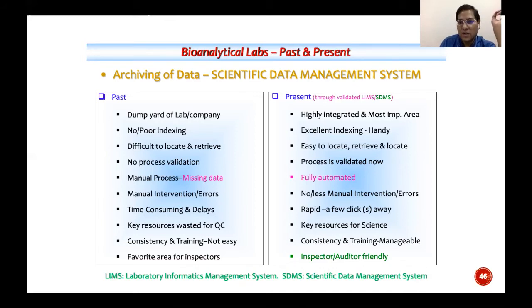Now, what was very difficult to locate and retrieve, meaning removing the data, is very easily located, retrieved, and then replaced. Replacing is also easy. Earlier, replacing also meant you had to go, check, and then physically place it. Now the software will tell you first: this is the rack, this is the sub rack, put it here. You directly go and put it there. You can even see it on the tablet in your hand: this A rack, this sub rack, and it is done. Fully automated. No intervention is required now. Earlier, missing data and misplacements, everything used to happen because of manual processes. It is very rapid now.